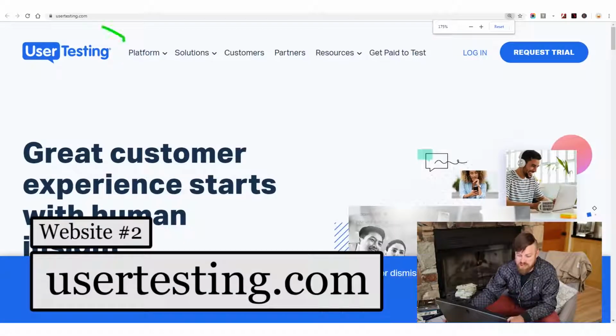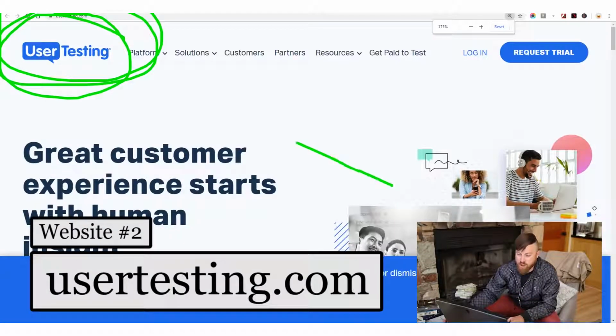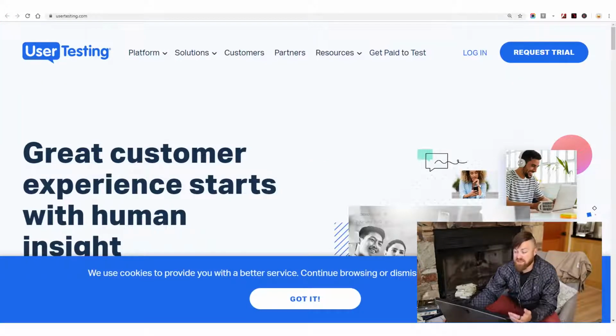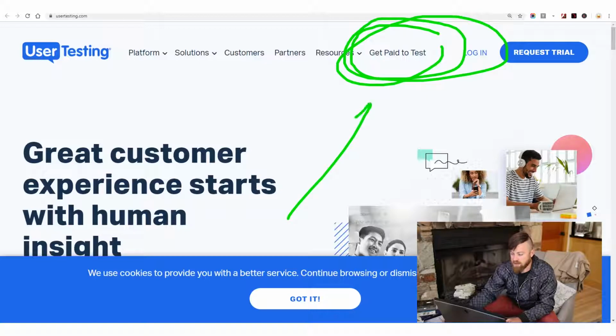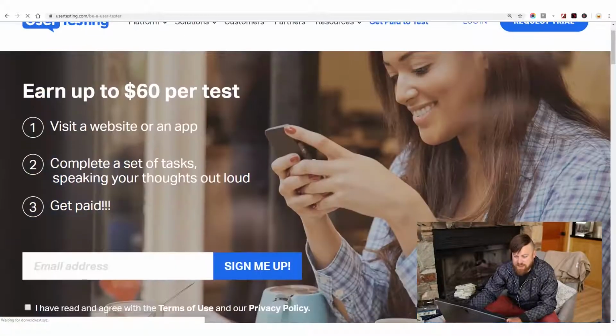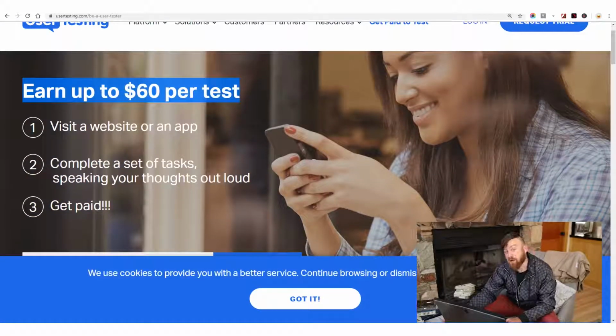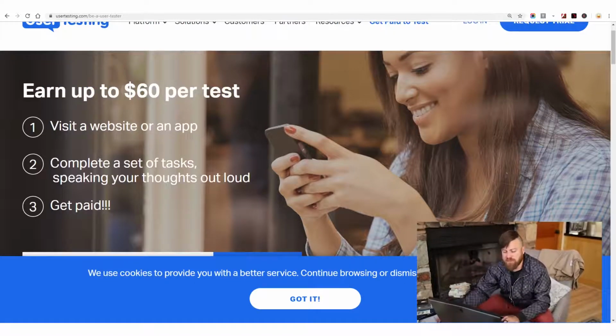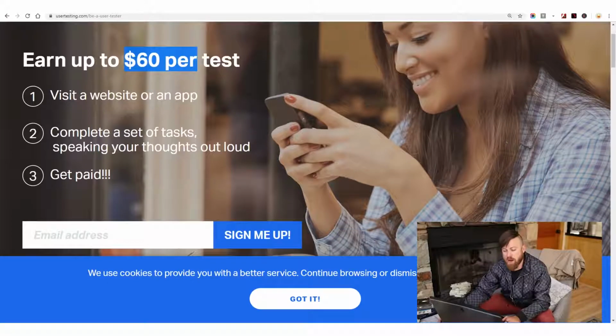So here's the next website. It's called User Testing, and you can go on there and start earning money for the same thing, right? So you just go paid to test right there and you click that. As you see, you can earn up to $60 per test. So you can make more money. So each of these sites has slightly different customers. So I don't know how long the tests are, but $60 a test is a lot of money.